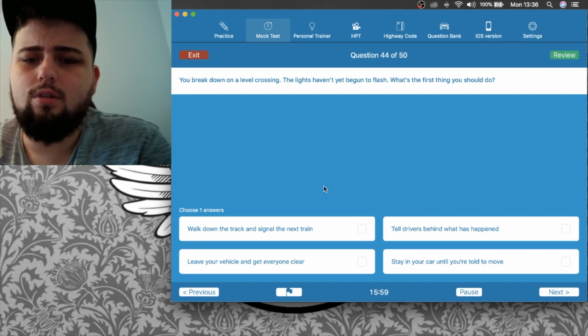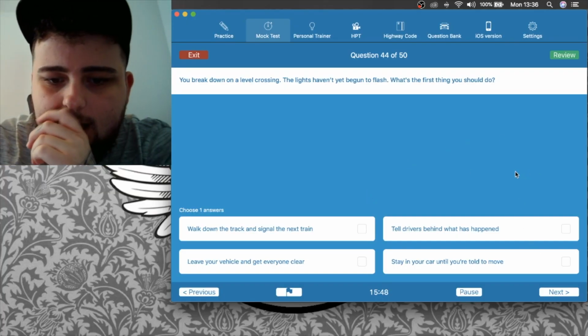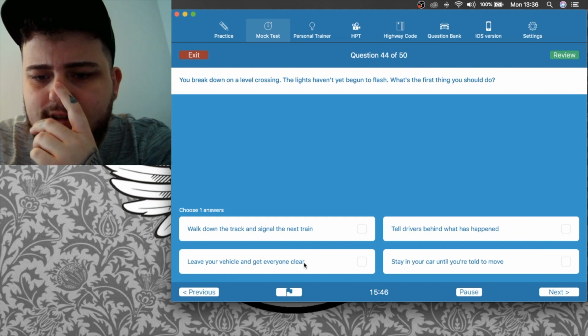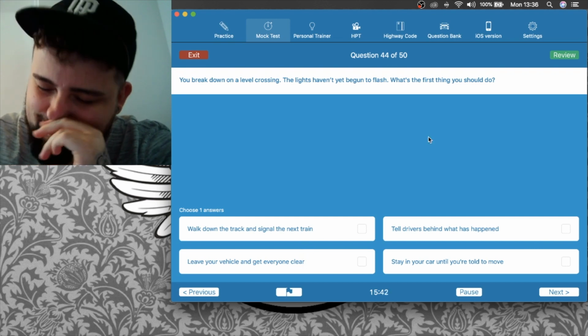You break down on a level crossing. Walk down the track and signal the next train. Stop! The car's broke down! Tell drivers behind what has happened. Leave your vehicle and get everyone clear. Stay in your car until you're told to move.